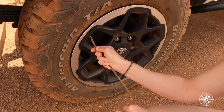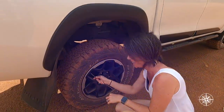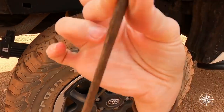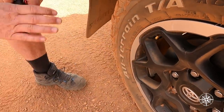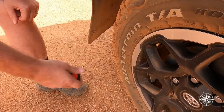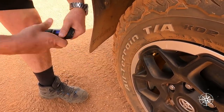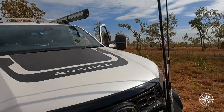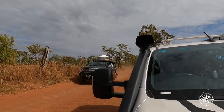Special tool there. Yeah, my version. Do you want to check? Kakadu tire deflator. Yeah. Hold that there. Check. See how I did. 31.5. Amazing. Hopefully that's tightened up. Wait for old mate to go past.